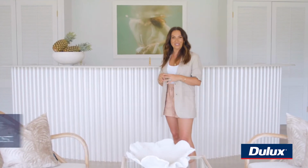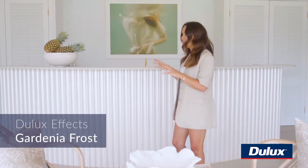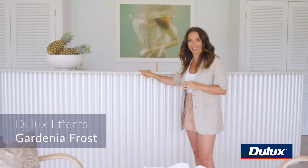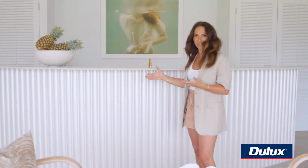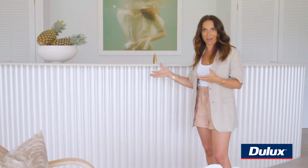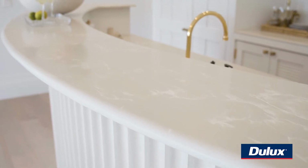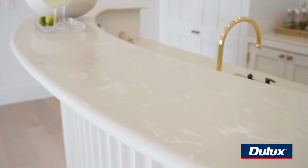And the color we chose was Gardenia Frost, and it just unbelievably works perfect with our stone color. You can see, I don't feel like you could get a better colored paint than that one for the stone. And even the stone has that feeling of those little pearl kind of movement lines through it.